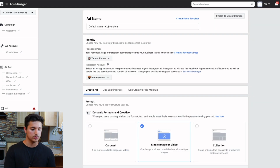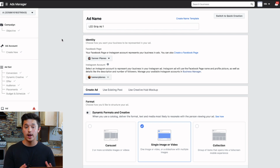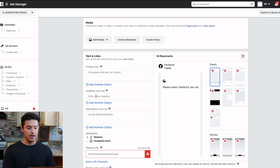All you need to do is go to ad name. Usually what I'll do if it's for a product and I'm testing multiple, I'll say LED strip, ad one, because usually what I'll do is cut up the ad. Let's say I get one ad from Viral Ecom Ads. What I'll do is get that ad, test that original one, but also cut it up a little bit, switching around the clips just because I already have that video made, and see how it does. You come down here, you're going to upload your video from Viral Ecom Ads, your text, headline, and description.